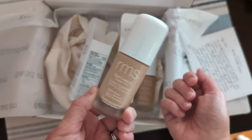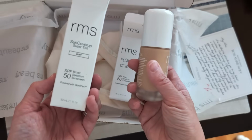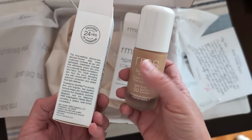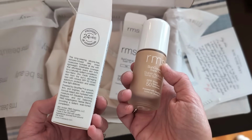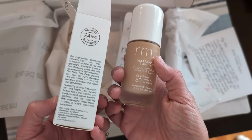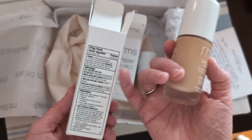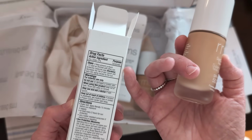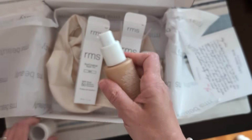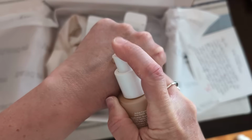So this is a super heavy bottle. It's glass. And again, it's SPF 50, broad spectrum, mineral sunscreen. It says that this is silicone free. It's a moisturizer. It gives lightweight, breathable coverage. And it also has something called Glowplex to smooth, firm, and brighten. And it claims to give 24 hours of hydration. So the sunscreen in here is zinc oxide. So let me just swatch this color really quick and we'll see what it looks like on me.